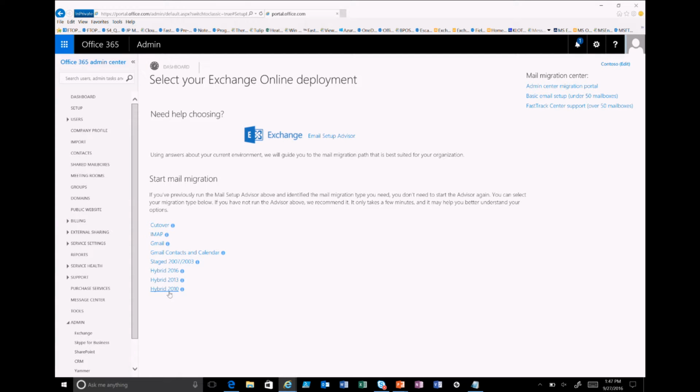What this wizard will do is ask you a series of questions, and then at the end, it'll spit out basically a step-by-step procedure as to how you can get started with establishing hybrid connections to your environment.